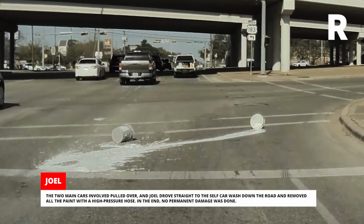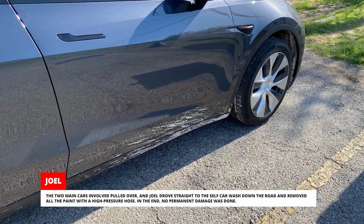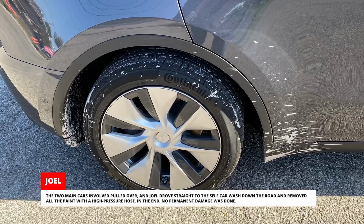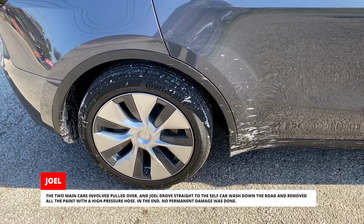The two main cars involved pulled over, and Joel drove straight to the self-car wash down the road and removed all the paint with a high-pressure hose. In the end, no permanent damage was done.